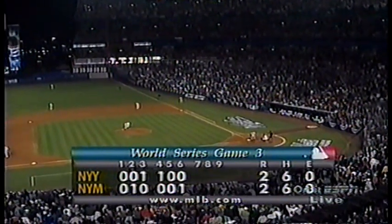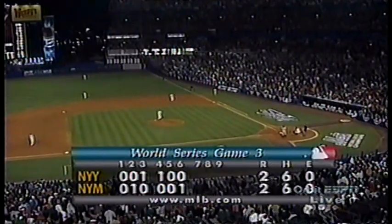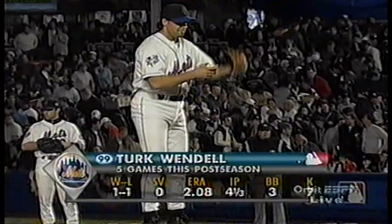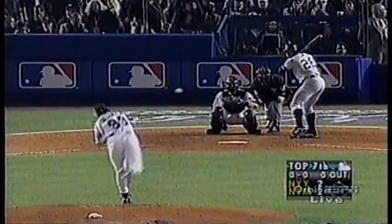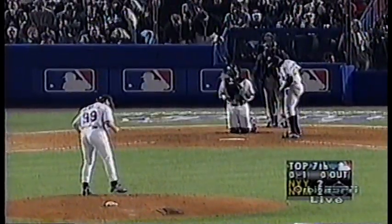2-2 ball game. 2-6-0 for each team after 6 innings in Game 3 of this 2000 World Series. Rick Reed, the starter, out of there for the Mets. 33-year-old right-hander Turk Wendell on in relief. A lot of sliders. If you're a hitter, that's what you expect from Turk Wendell. He'll throw a few fastballs, sink them. He'll go right after Orlando Hernandez.